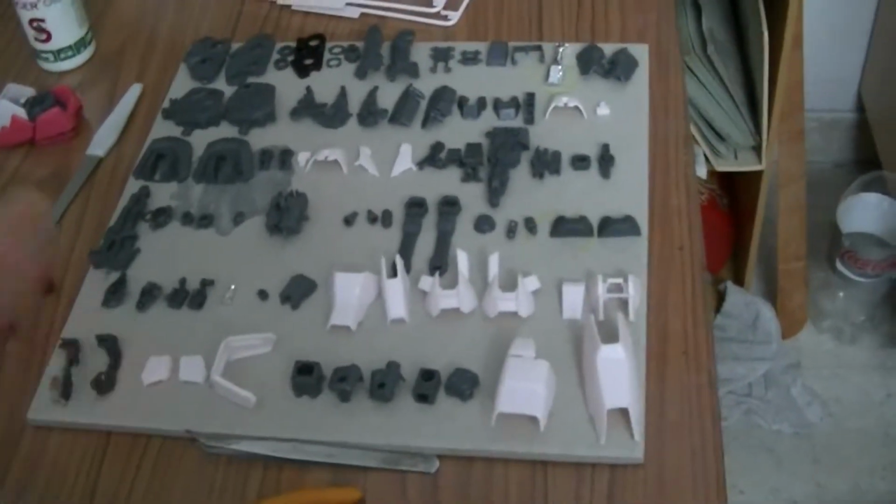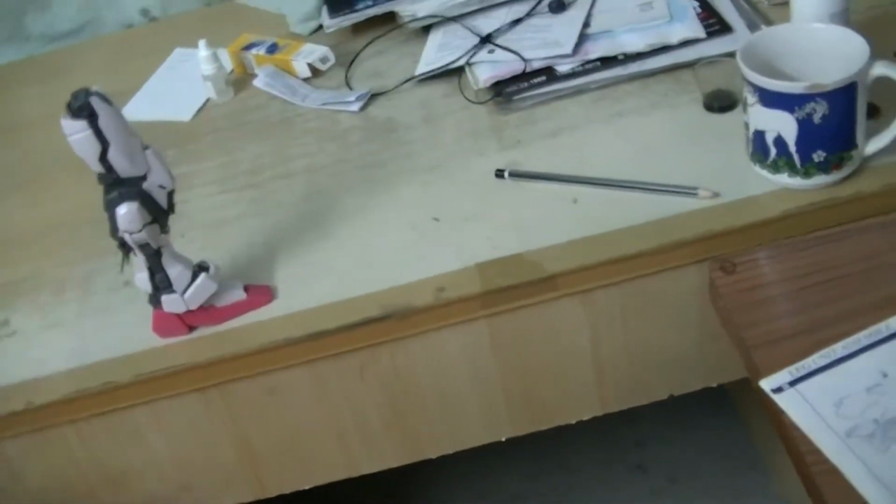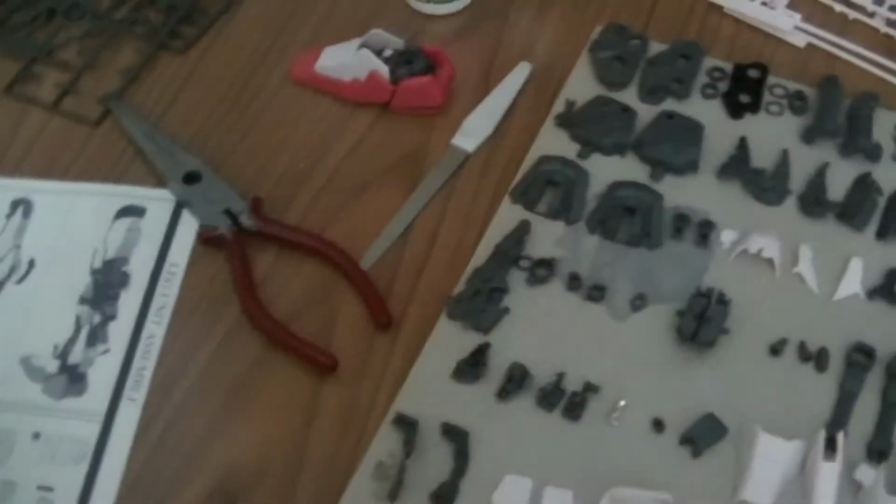These are the parts for just the leg itself. And these are the remnants of the cut-up. I had to throw it away. So I think I'll throw it away.